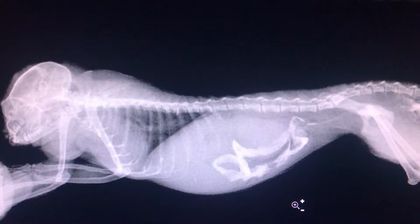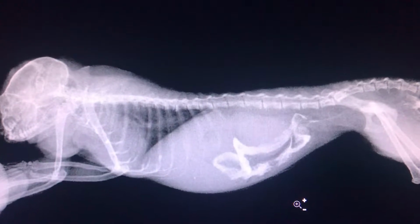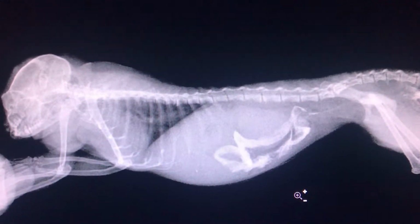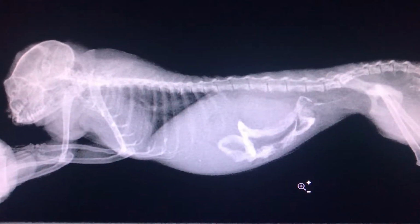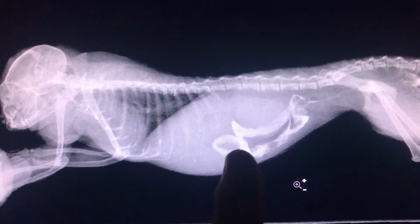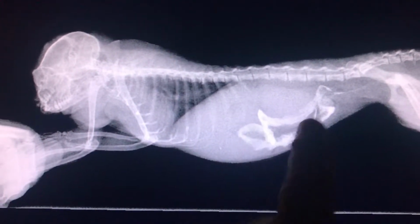So I went out of town, went to Florida to do some help and relief work with the hurricane stuff. And while I was there, her caretaker was getting really nervous because she wasn't moving much. Anyway, so we're in here. I came back yesterday. This is actually part of the barium swallow that I made.